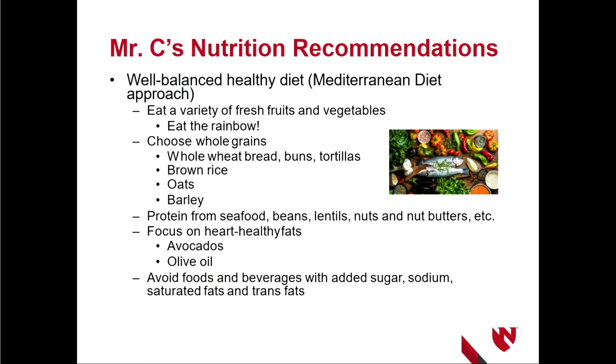some people ask me, what diet should I eat for my Parkinson's? What specific diet? There's not necessarily a specific diet that's recommended for Parkinson's. Really, it's truly a well-balanced diet. But that Mediterranean diet approach probably has the best concepts of the foods that have been linked to being possibly helpful in Parkinson's disease.